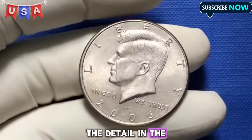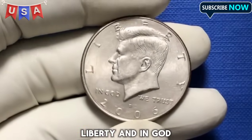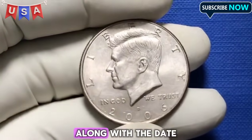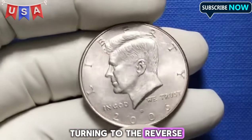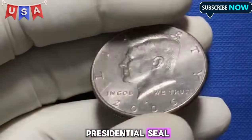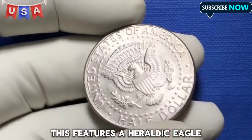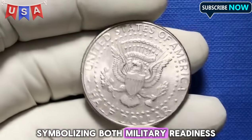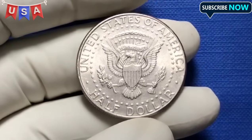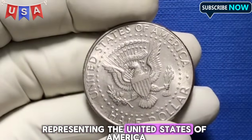The detail in the president's profile is incredible, surrounded by the inscriptions "Liberty" and "In God We Trust," along with the date, 2006, at the bottom. Turning to the reverse, we see the iconic presidential seal designed by Frank Gasparo. This features a heraldic eagle clutching arrows and an olive branch, symbolizing both military readiness and peace. Encircling the design are 50 stars, representing the United States of America.